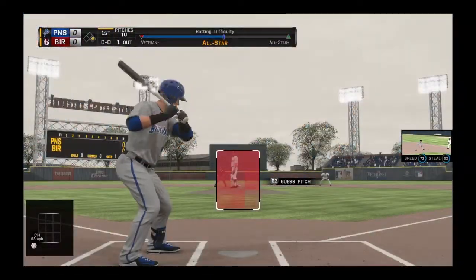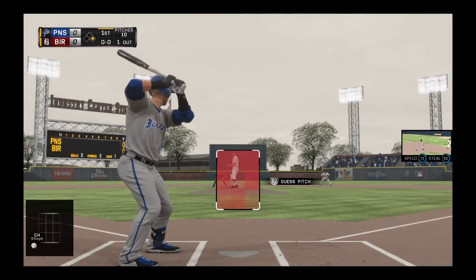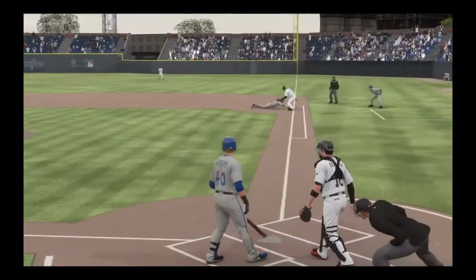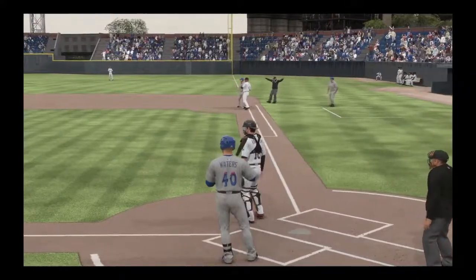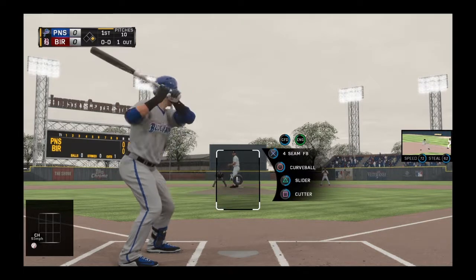Casey Waters will stand in for the first time here. He's got that average up over .340 entering play. Well, when you look at what this guy's done so far, Matty, he leads this ball club in average. He's been a huge part of their offense so far this season.